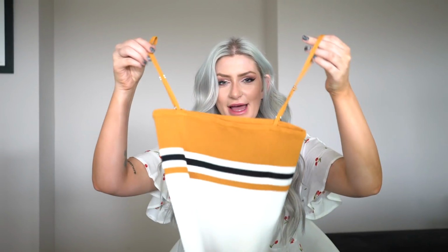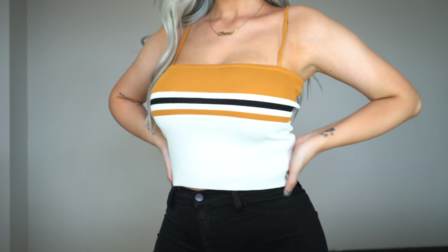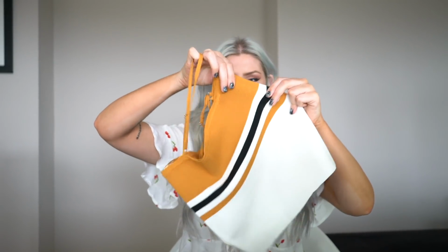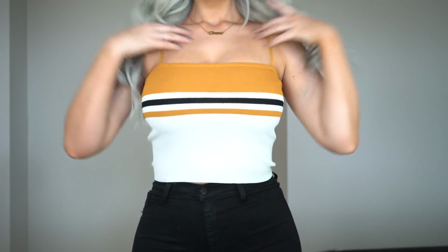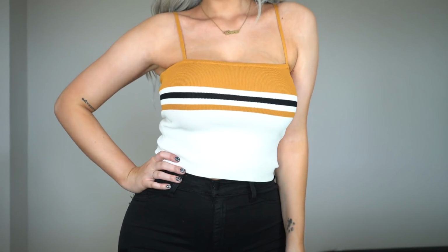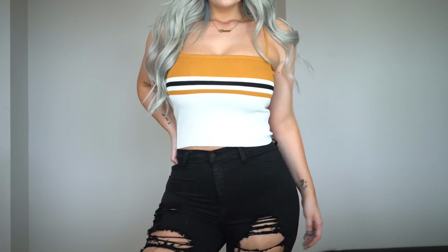So the next top I picked up looks like this. It is just this really cute sweater material crop top. It's this really stretchy sweater material, and it's sort of like a tube top with these really cute little spaghetti straps on top. These spaghetti straps are fully adjustable, which is really nice, but I am just so beyond obsessed with this color.